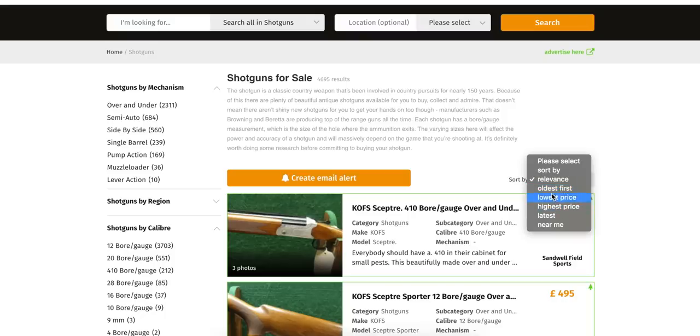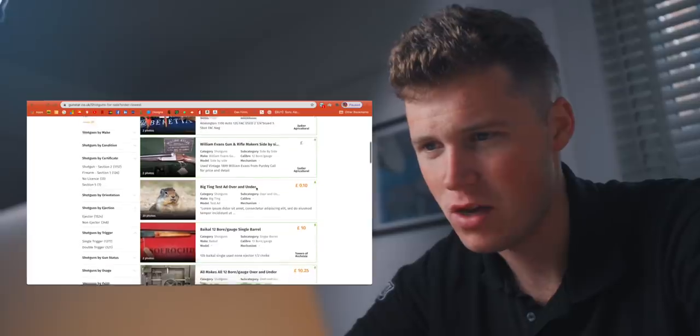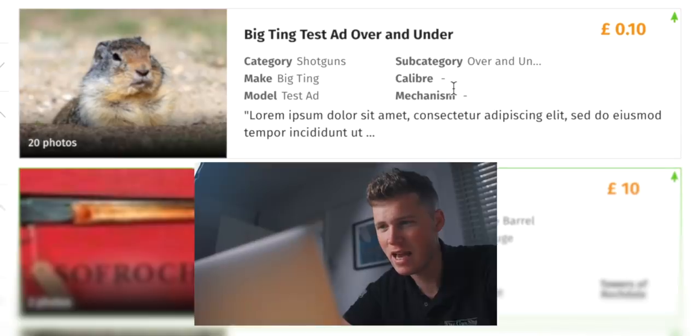So we're not technically buying the cheapest gun on the internet. We've got to check Gunstar first. Sort by buy price, lowest price first. Meraki Evo, no price, no price, no price. Big Ting test ad over and under.